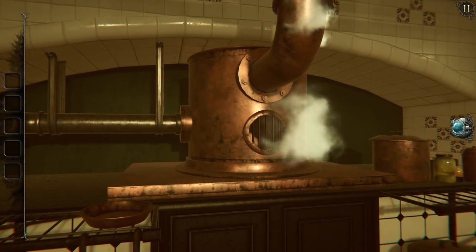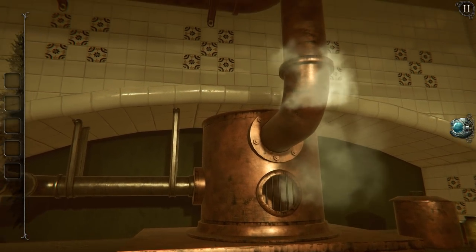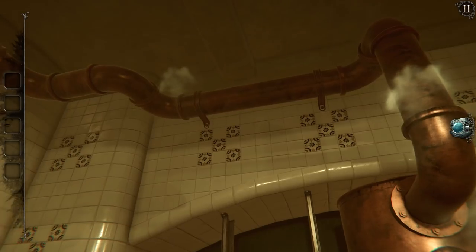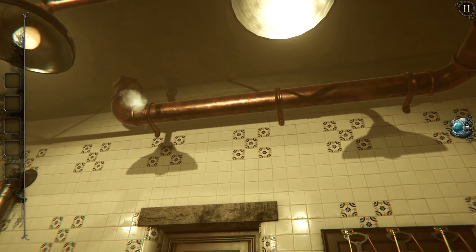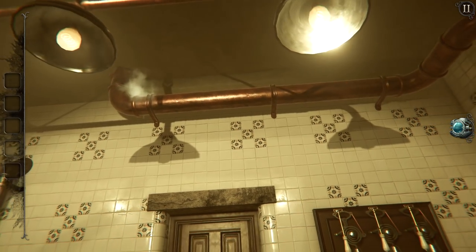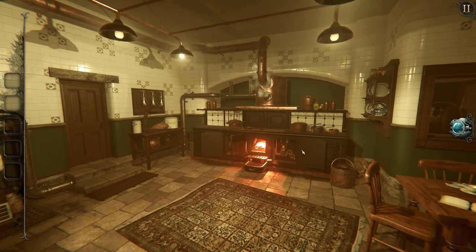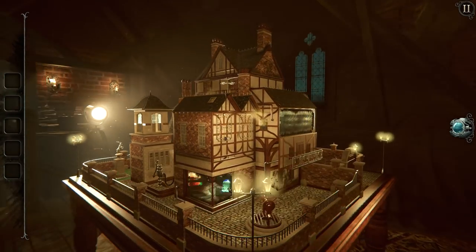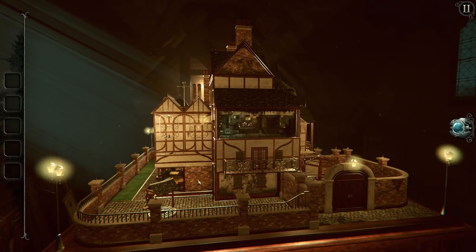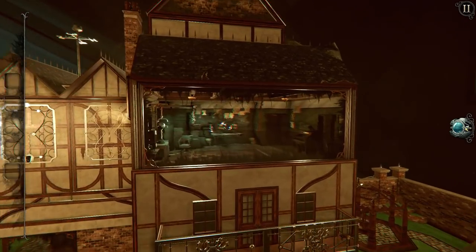Okay. Alright, we got steam. Oh! And where's that going? That's going up to the study, do you think? Maybe that's what runs the machinery. That's what powers it. Well, let's see. Let's back away from this. I mean, it kind of makes sense, doesn't it? They're very, very close together. Let's go back to the study. Come on.